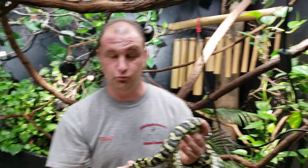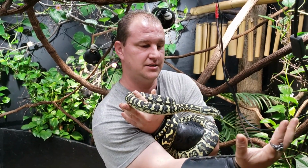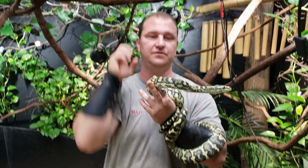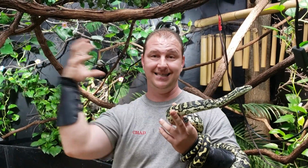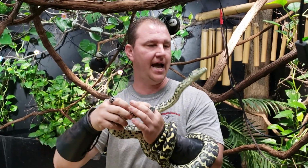The only other ones that really tend to have that is the green tree python and the emerald tree boa. Those guys are able to sense heat not only from the front, but from the side, just like a bird. If he's sitting up here on this vine and a bird comes by, he can see that heat signature coming from the side, as well as he could see something coming directly at him.